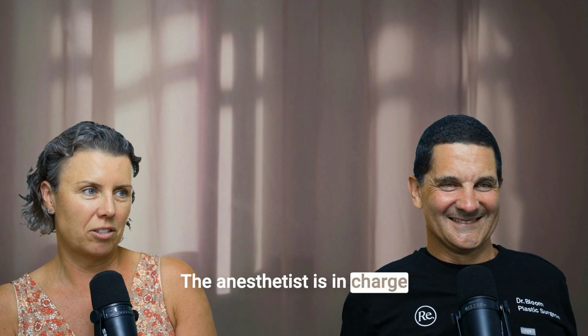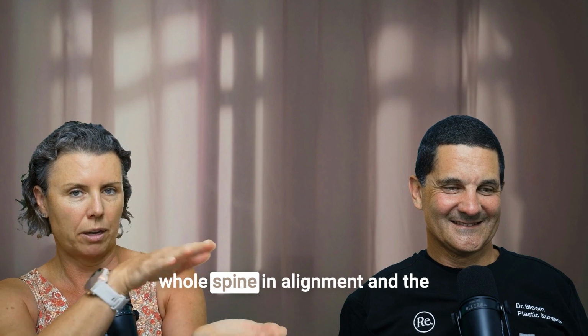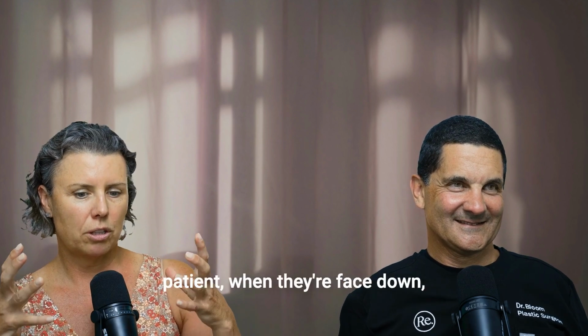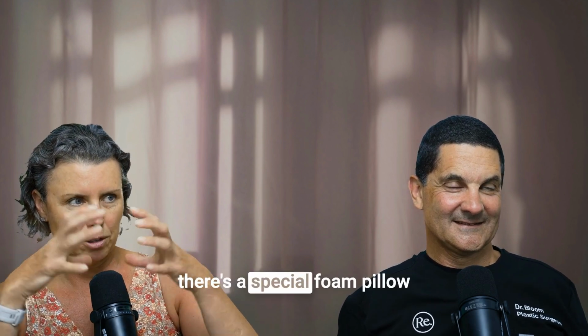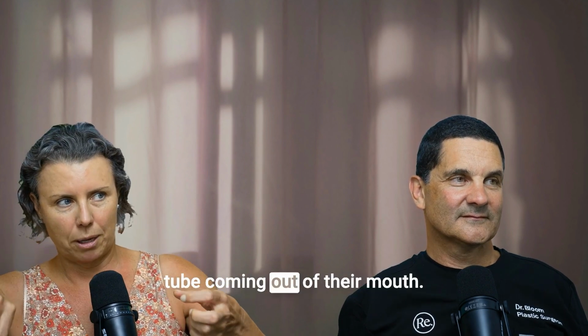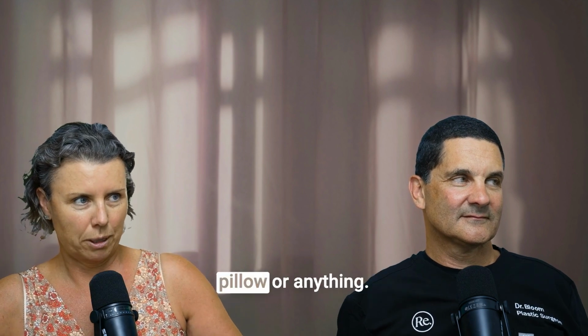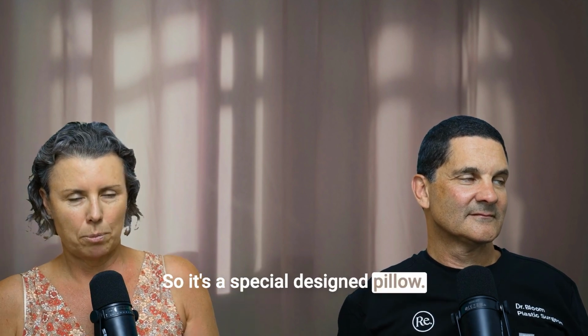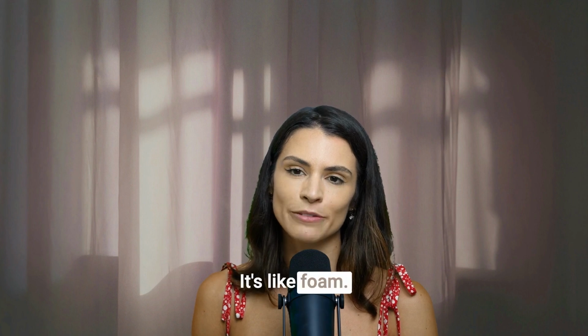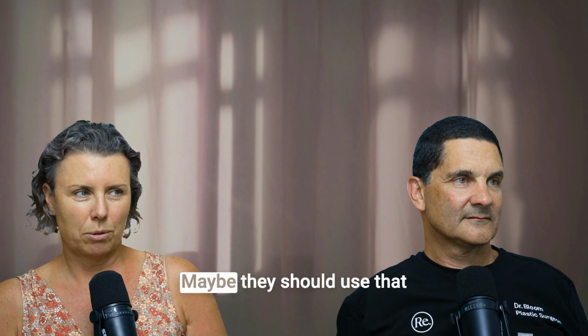The anaesthetist is in charge because they're in charge of the airway and the neck, keeping the whole spine in alignment. And when the patient is face down, there's a special foam pillow because they've got a breathing tube coming out of their mouth, so they can't be face smushed onto a normal pillow. So it's a specially designed pillow. Like a massage one? It's like foam. Kind of like a massage one, but I reckon this looks more comfortable. Maybe they should use that.